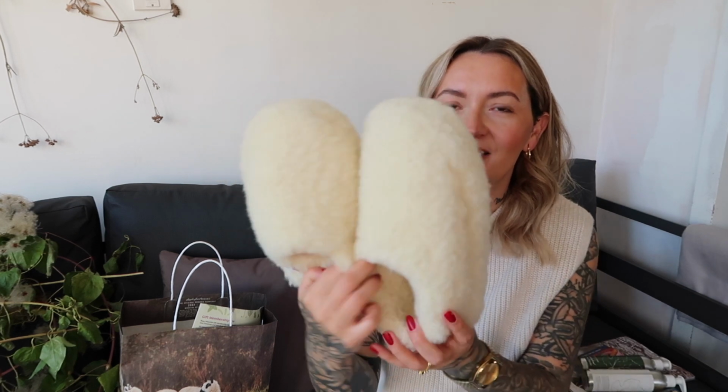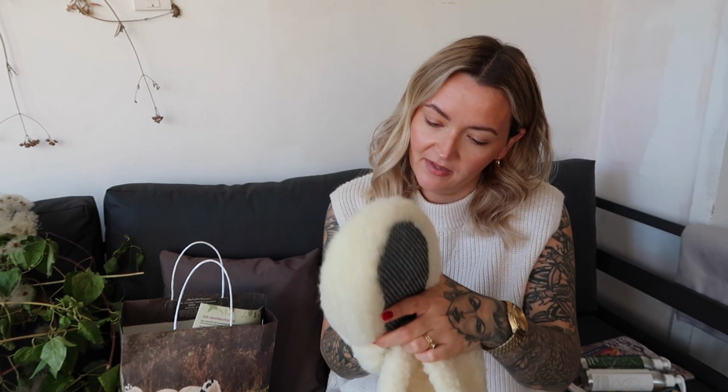Paul bought me a little present, a brand new pair of slippers. How amazing are these? I have worn them. They're like walking on clouds. They're real lamb's wool, and they're from a company called Sheep by the Sea. The only thing I'd say about them is, it's going to sound really ridiculous, but they are so hot. If you're suffering from cold feet, get yourself a pair of these, because I only have them on for like 10 minutes and then I have to take them off because they just get so warm. But they are absolutely lovely, so comfy.